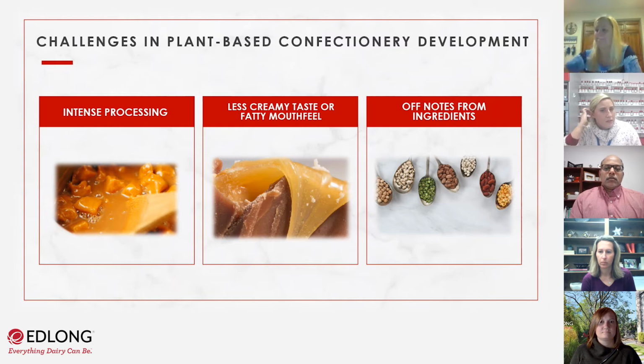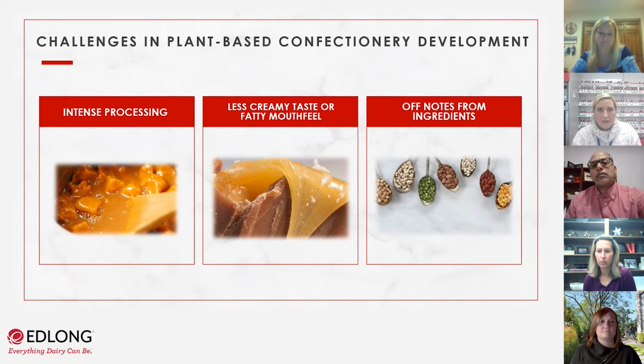And then intense processing. It wouldn't be for all confectionery or all desserts, but for caramel in particular, or any type of caramel, whether it's a butterscotch or a honeycomb, you have very harsh processing environments. For this, we heated the product to 120 degrees Celsius, which I think is 248 in Fahrenheit. Really high temperatures there. We're putting our flavors in at the start, so it shows the heat stability of our flavors.